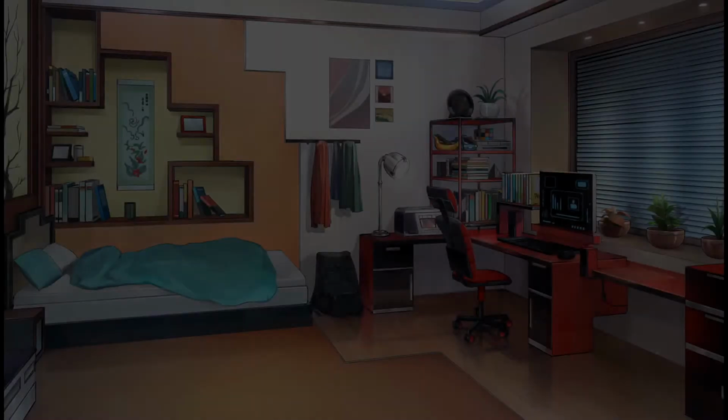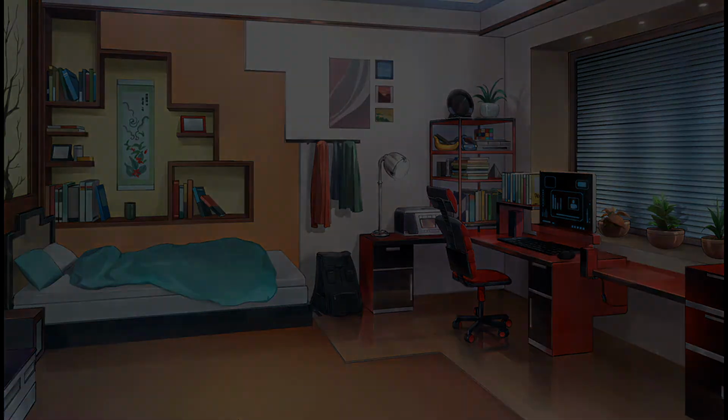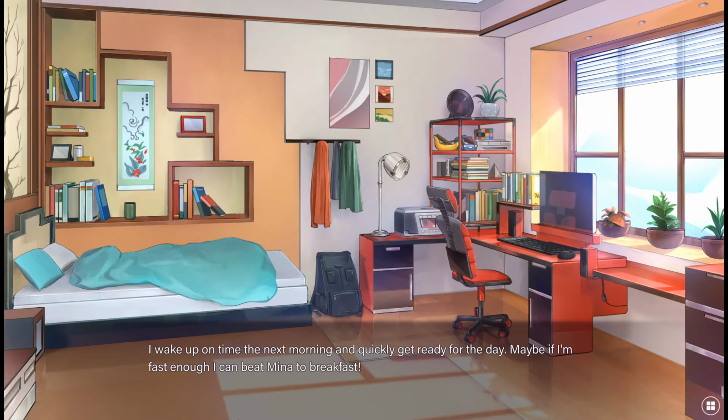When I'm tired of studying, I take a break by browsing memes on Reddit. There's some crazy stuff on the internet. Eventually, it's late and time for bed. After washing up, I happily slide into bed. Feeling positive, I drift into a gentle sleep. I wake up on time the next morning and quickly get ready for the day. Maybe if I'm fast enough, I can beat Mina to breakfast. After I get dressed and gather my things, I head downstairs.